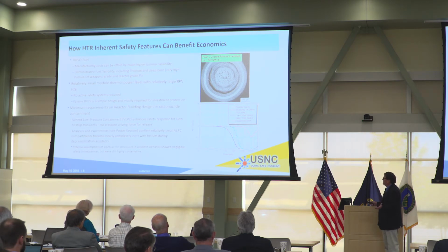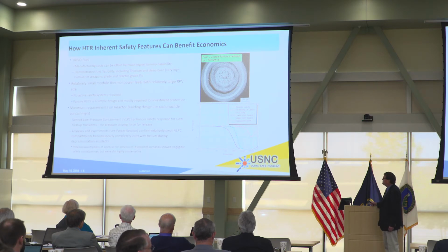Of course, with the HTR, you have a relatively small module thermal power combined with a relatively large reactor pressure vessel. But what you get with this design is that no active safety systems are required. The only safety system you have is a passive reactor cavity cooling system. And it's a relatively simple design, and you can argue that it's mainly there for investment protection and not so much for public safety.